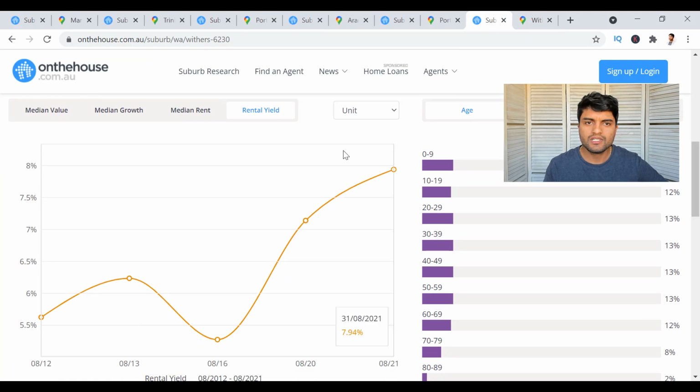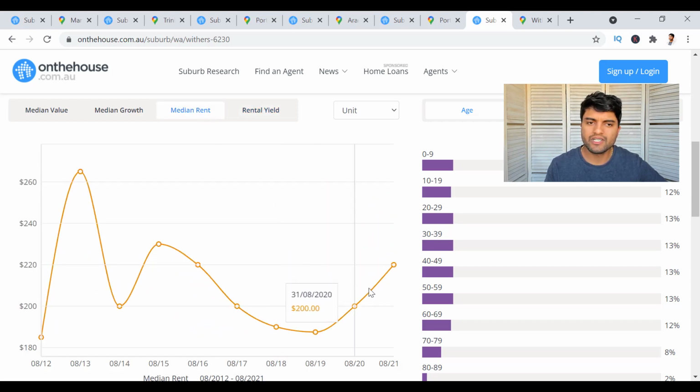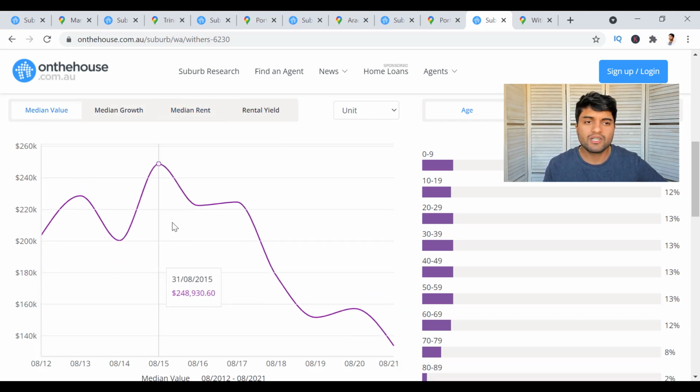So Withers, once again, units, rental yield up to 8%, been consistently going up. Let's see what the rents have been doing. Pretty flat, down and up. So, neither here nor there. Median values come right back down.